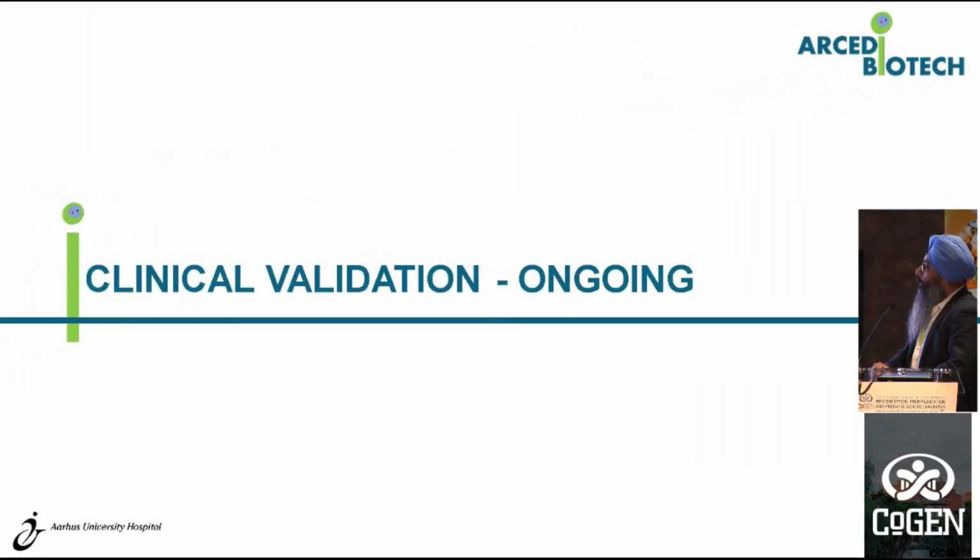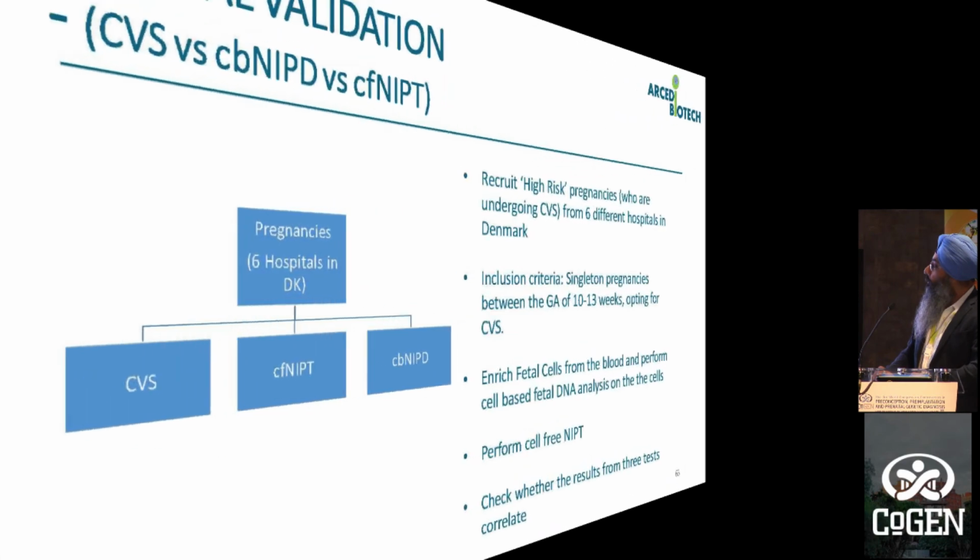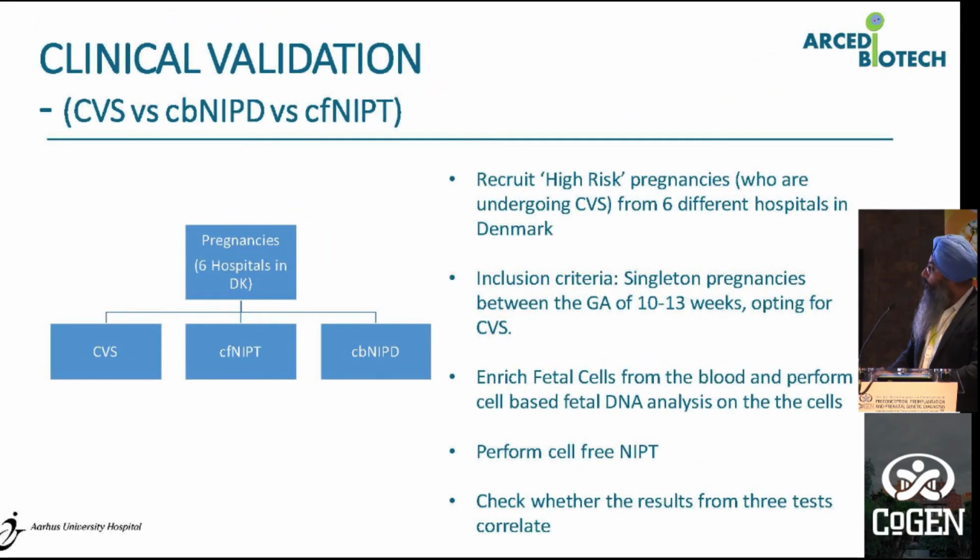What we are currently doing is, of course, you would appreciate that these are not consecutive samples. We are picking and choosing and showing you the data. But what we would like to do now, we have locked the protocol in terms of the fetal cell selection, picking, whole genome amplification, array CGH, and initiated a clinical validation study in collaboration with the clinical genetics department at the hospital. And this is an ongoing study.